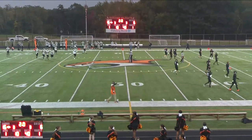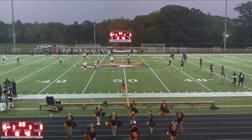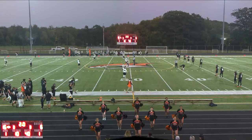And Cookie Ledger will set up for the Wildcats. Back deep for Burncoat, number 81, Harlan Tedder.